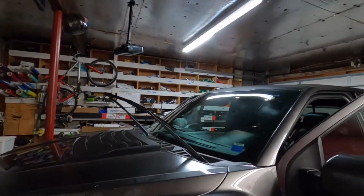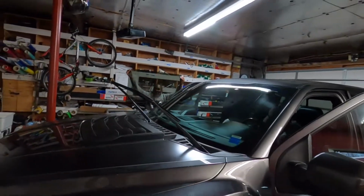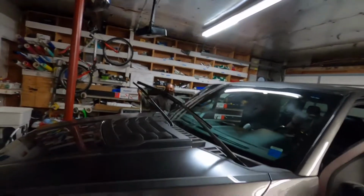So I'm hoping the truck gonna come out nice once D is done. I'm gonna let him get back to work, guys, and we'll check back in as soon as we done and get this bad boy finished. Probably next time I check back in, it's gonna be done and we're gonna see what this bad boy looks like. All right?